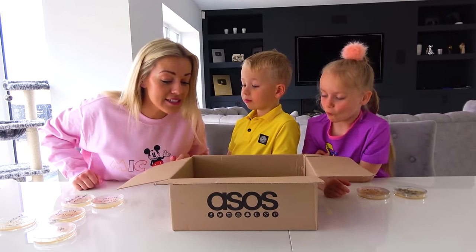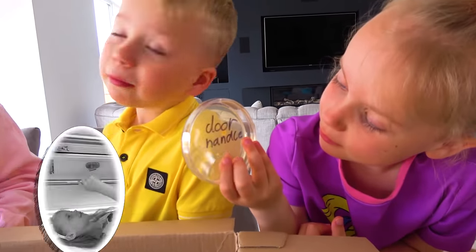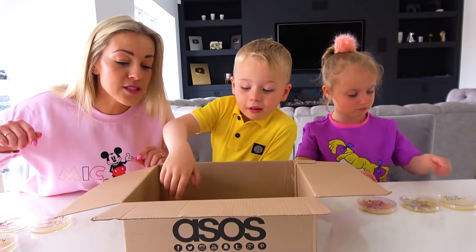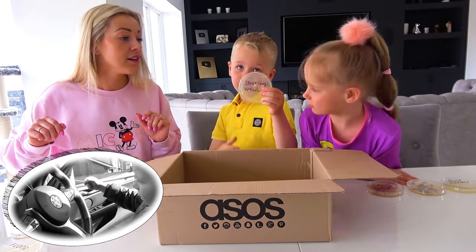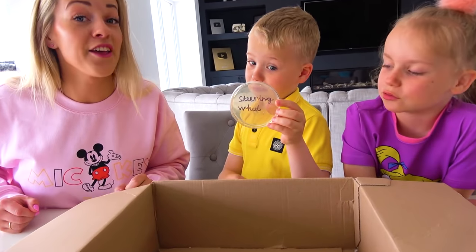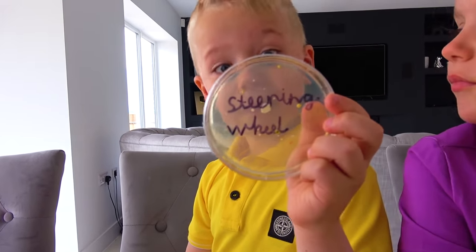Gaby, what else is left? Door handle. It's not bad. Little bit of bacteria there, but not that bad. And Alex, what's the last one we did? Steering wheel. I thought it was gonna be really dirty, but I thought it was gonna be worse actually.